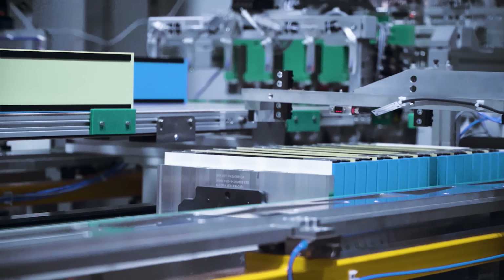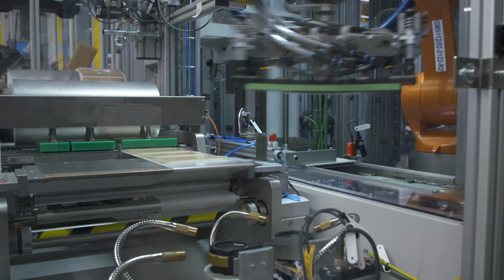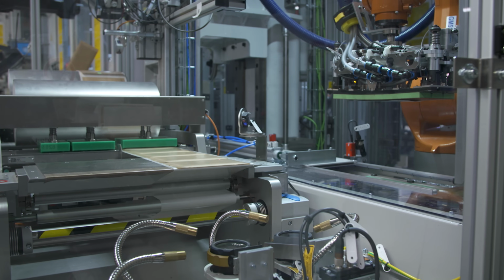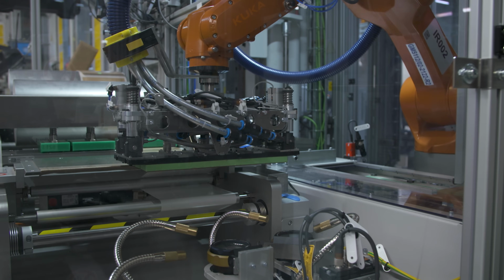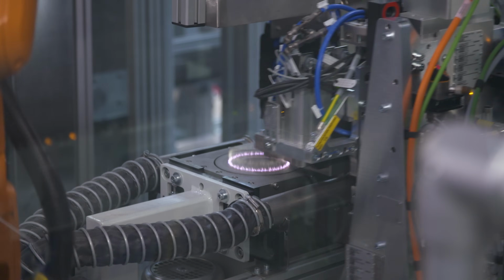So they get the cells that they spec'd out from the supplier. It comes to one of their multiple factories. Now they're building them in China, in Mexico. They have one in Germany. So they have exclusive control of those packs. There's no supplier involved other than the cell. So they can't pull a GM or Hyundai.